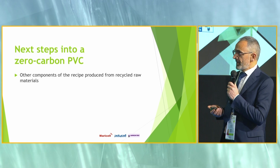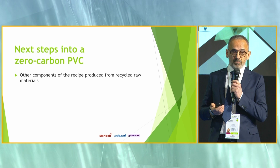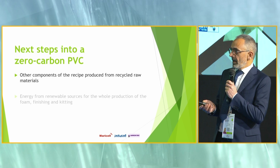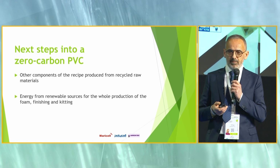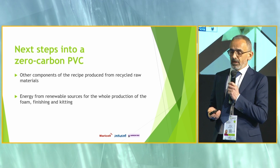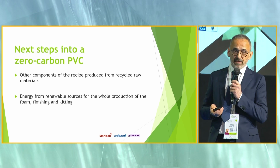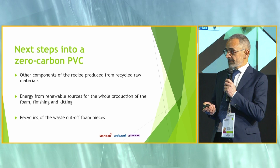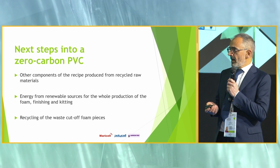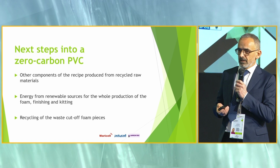The other step that we are planning to have in the near future is to change one component by one component of the resin recipe with components produced from recycled raw material, introducing renewable sources for the energy in all the production line of the foam, of the finishing, of the kitting, and the last, to recycle all the leftovers coming from the finishing and the kitting.